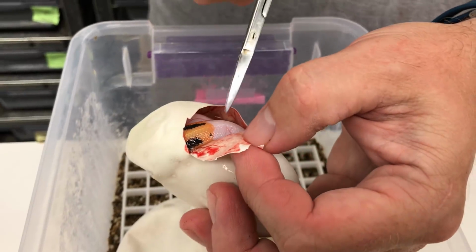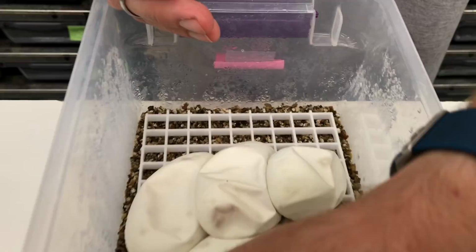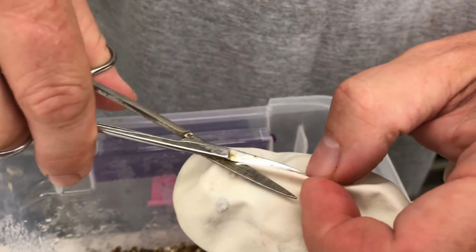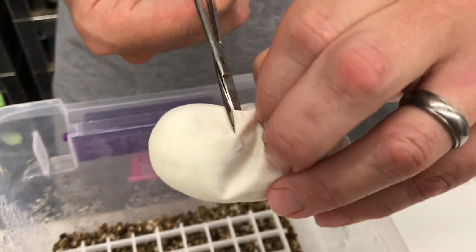It's got the pixelated patterns along the edges to see if it's got yellow belly in it or not, but I'd say it probably does just by how intense that color is. And that, believe it or not, would be my first Orange Dream pied ever. So hey, it's a win. At least I got this clutch labeled correctly.